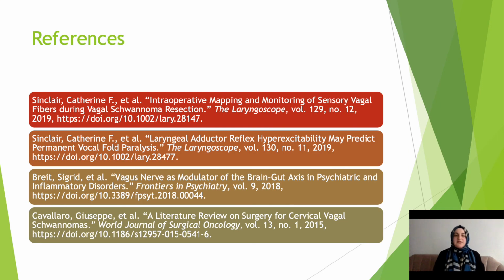All right, so here are the references that I used. The first one is the article itself, and the other ones I used to get some images and also to have a clear understanding on some of the terms.